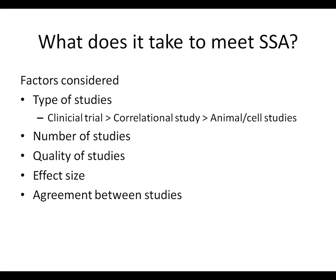All right, so what does it take to meet SSA? SSA is the criteria that the FDA uses, significant scientific agreement. What does it look at? First of all, it looks at the type of studies that are out there. Clinical trials are the best. Correlational studies are second best. And they will not give approval to health claims if the only evidence that they have is animal and cell studies. That should sound familiar to you.